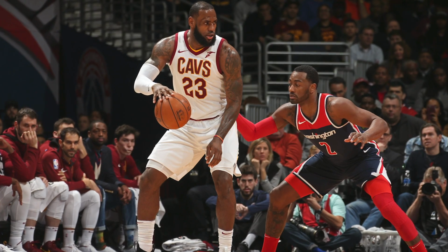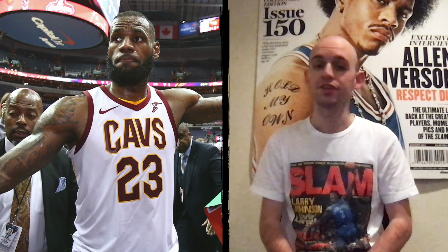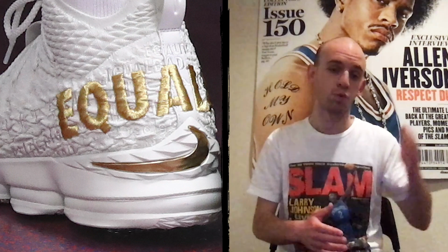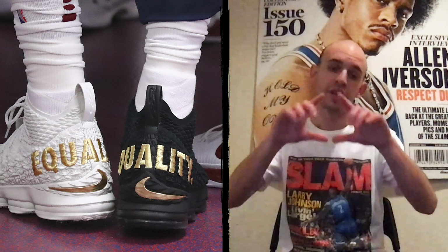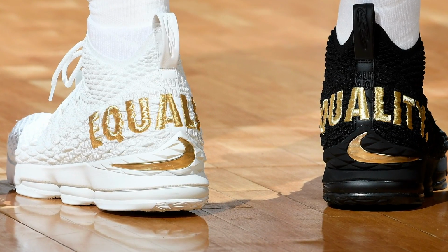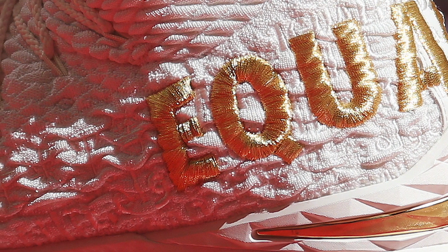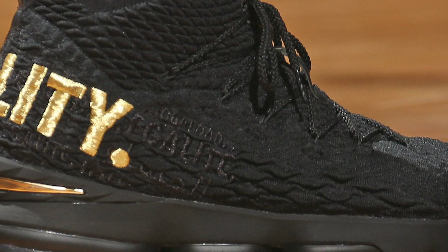But this moment right here happened in Washington, D.C., and this was LeBron, honestly, just understanding the magnitude of being LeBron James and the power that his voice and his actions carry. He wore one white shoe and one black shoe. They each had a quality plastered on the side of them. And when you zoom in on photos of these sneakers, Nike put the word equality in almost as many languages as they could find. On the white shoe, they're done up in white, and on the black shoe, those words are done up in black.